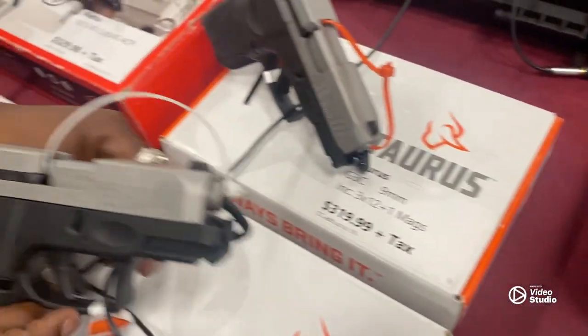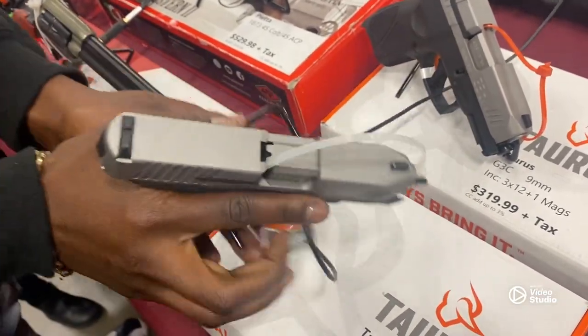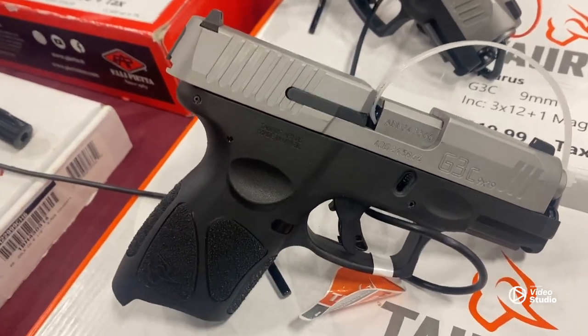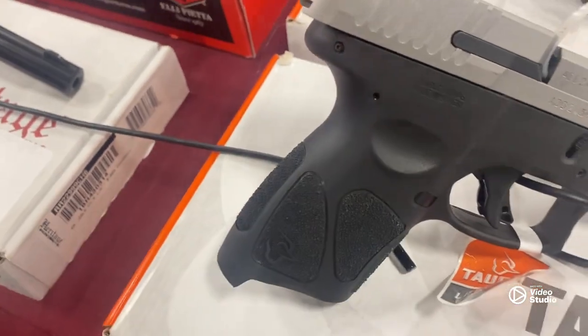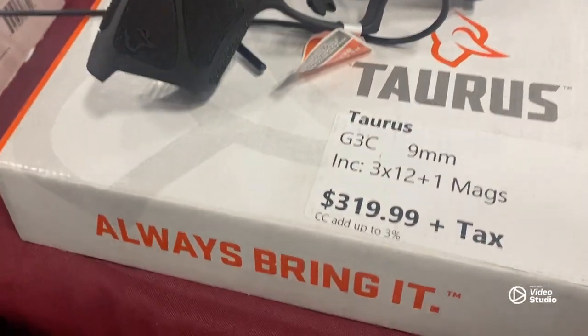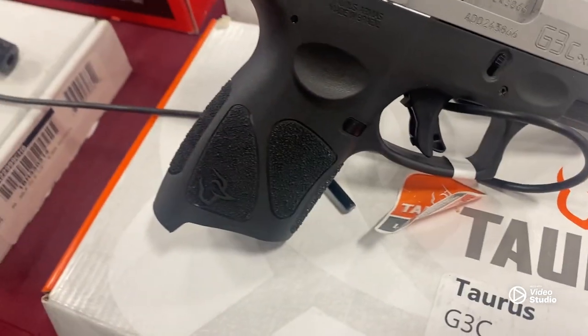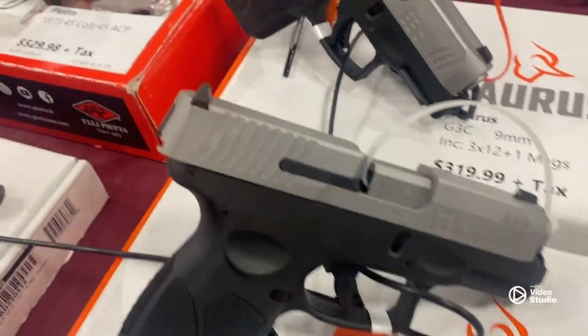Yeah, the Taurus. Those ones down there are pretty cheap. $260. Gen 3 Taurus right here. 9mm, double stack. Probably hold about, like 12, I think it do. That's decent for the Gen 3 Taurus.